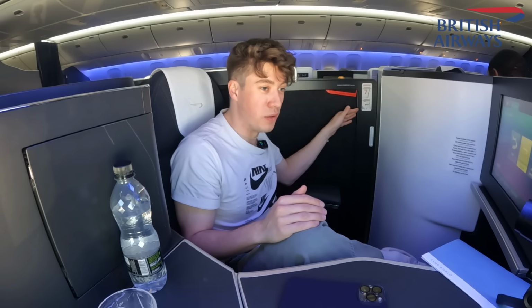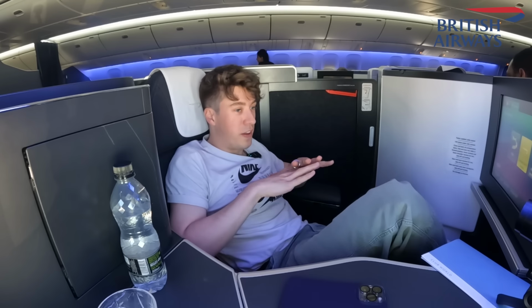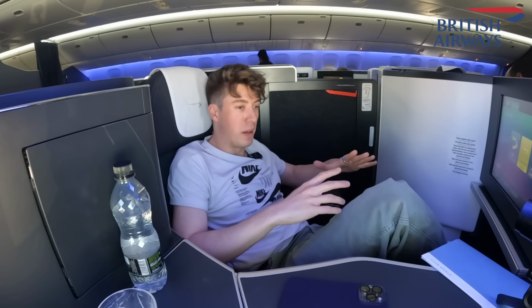Biggest upgrade compared to the old BA business seats, and that is this, my fully closing sliding door that cocoons me in my own private little cabin. Once I'm sat back, I really do feel like I've got this cabin almost all to myself. So as easy as that, back and forth, love having that fully closing door feature.